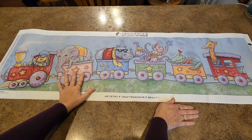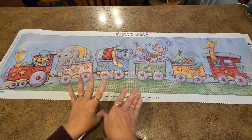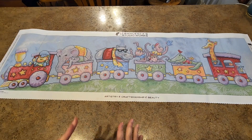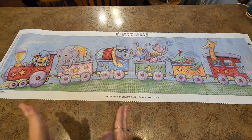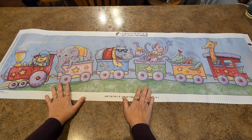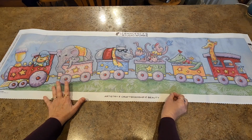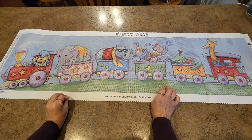So I'm going to talk about the bling pack real quick. I don't have all the information for the bling pack. Maybe I can put a picture of the charting for the bling in here. I'll try to remember to do that. If not, you could always go to the website and look up the bling pack. It's right there on the page where you put the painting in your cart. You can go see what the charting looks like for the bling pack. It's all right there. But this one I know has lots of fun bling.